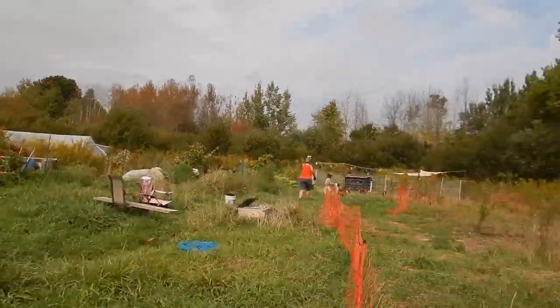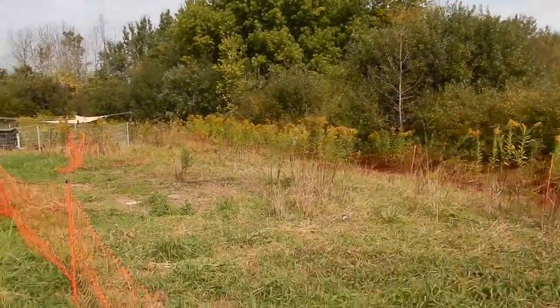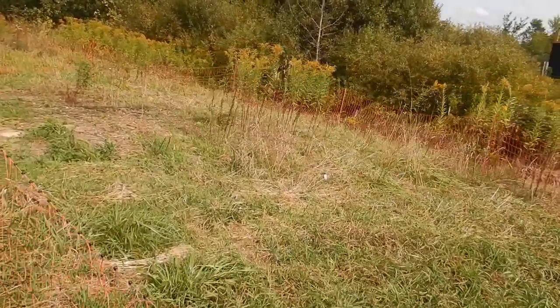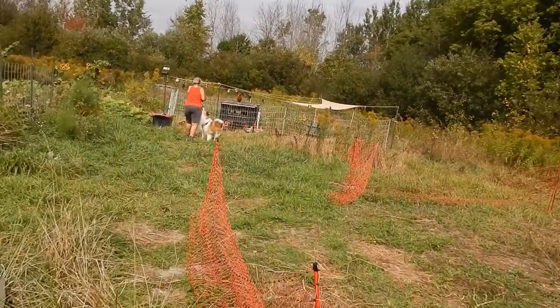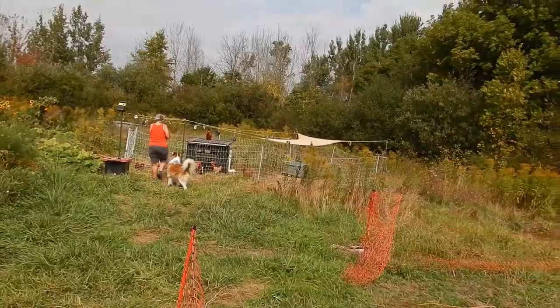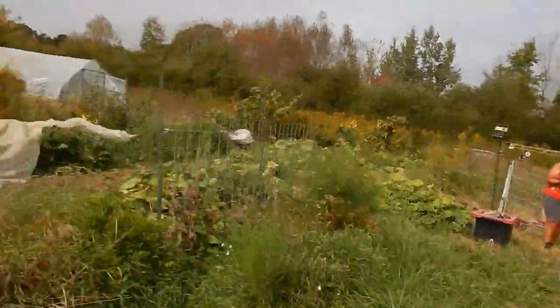Oh, come on, what? Oh! They just got out! Okay, let's go see the other chickens. Troublemakers. Can you grab that bowl there?